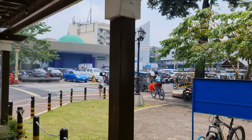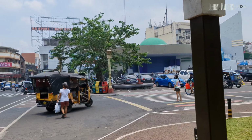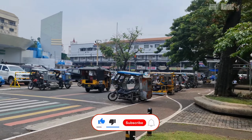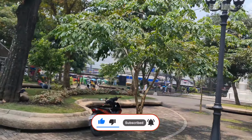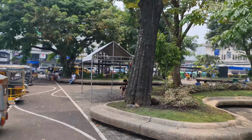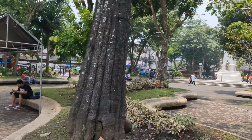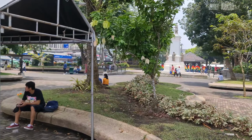We are walking around. It's really a lovely weather today. This is the plaza, if I'm not mistaken. Yes, Plaza Rizal. This is the plaza. So if you come here in Naga, this is how Naga is.